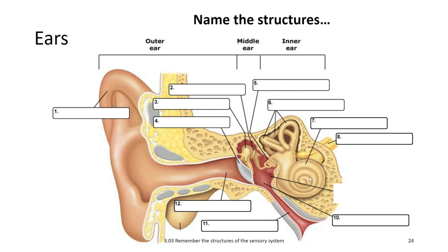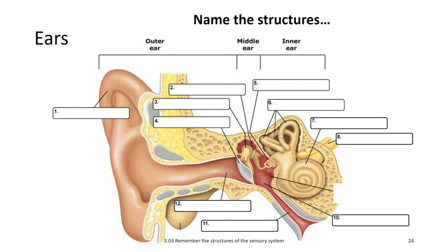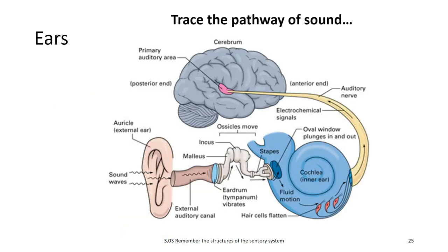And now for inner ear, this right here is your cochlea, number 7. And number 6 is pointing to the semicircular canals. Then number 8 would be the nerve, the acoustic nerve or vestibulocochlear nerve, whatever you learned, that goes to the brain. And I believe, yep, that's it.